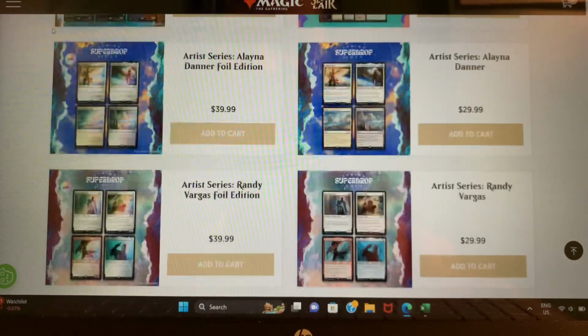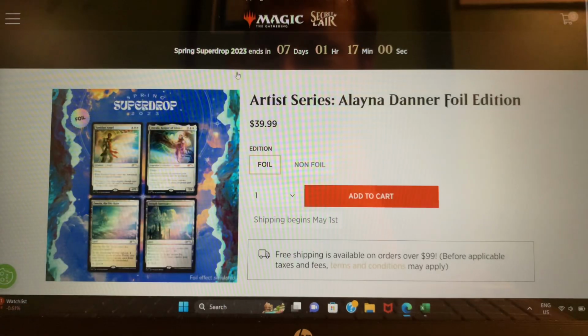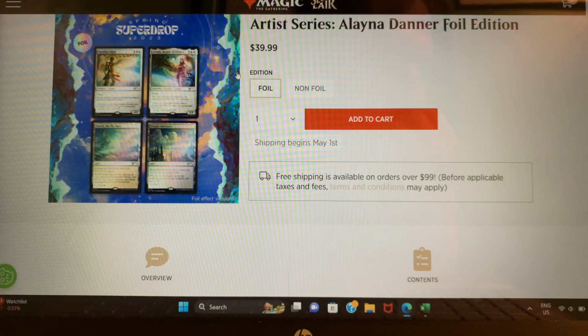Next up is the Elena Danner Lairs art series. So this one has, I guess, 2 solid cards and 2 kind of nothing cards. So you have Linvala, Keeper of Silence. That's the big card, at least in my brain, a big card because I have price memory of when that was a $30, $40 card.